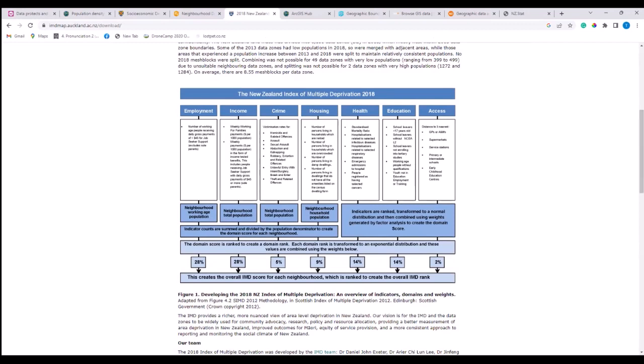So this chart here is really, really great. I'm kind of outlining what the index and the sort of data it's based on. So it contains 29 indicators, and they're grouped into these 7 domains. So employment, income, crime, housing, health, education, and access. So you've got data coming from Ministry of Education, New Zealand Police, from Health, have some data from MSD, and all these different data sources. So that is also another alternative data source that you may want to use to have a look at some of those, like that demographic information.